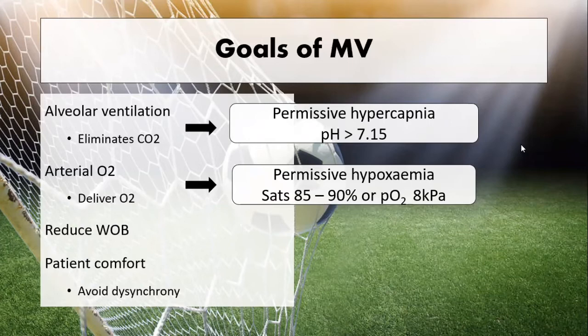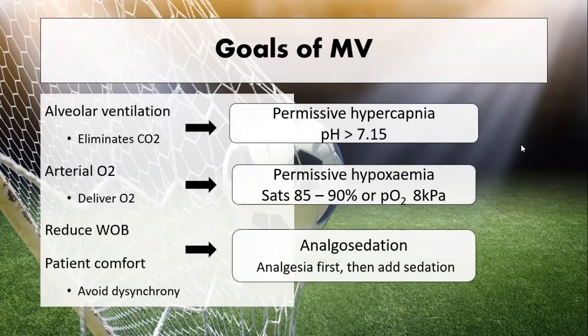And then with regards to your work of breathing and patient comfort is the concept of analgosedation, where we give analgesia first and then add sedation. And this is probably one of the trickiest things in our patients, where they require quite a high amount of sedation as well as muscle relaxation to avoid that increased work of breathing and just to have them comfortable on the ventilator.